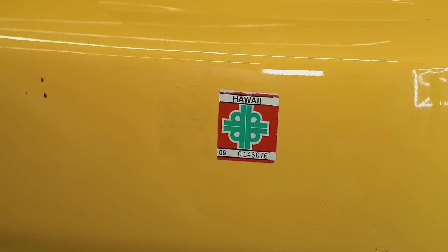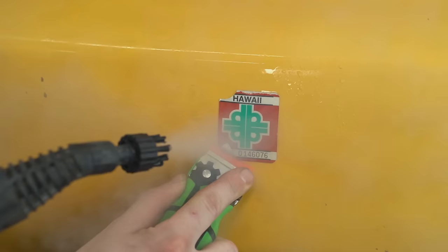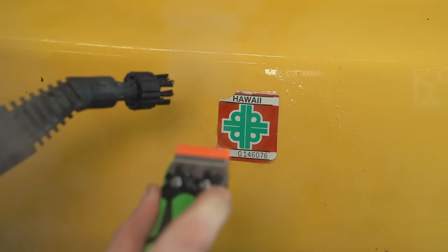Moving back to the exterior, the owner asked if we could take off this Hawaii sticker, so we used our steamer with a plastic razor and then some Goo Gone, and it came right off after polishing.